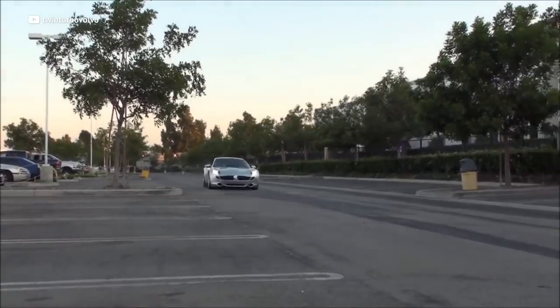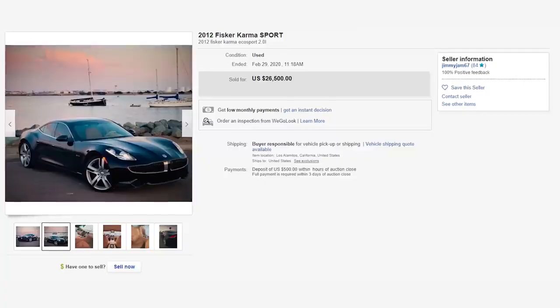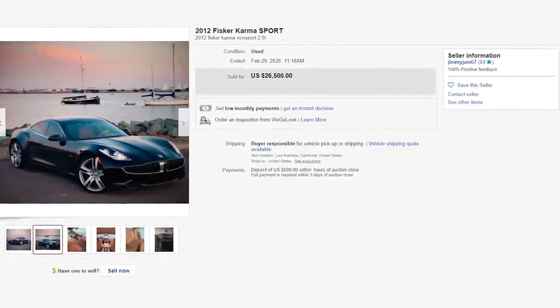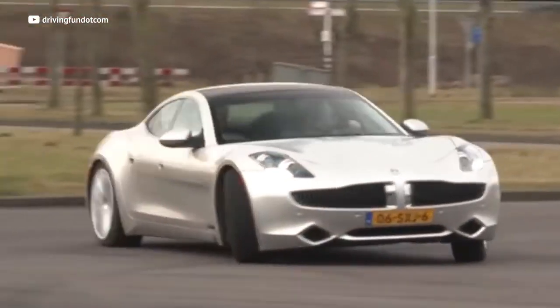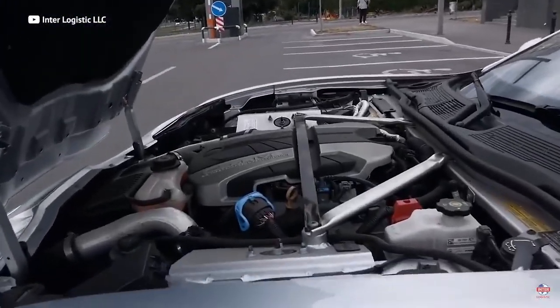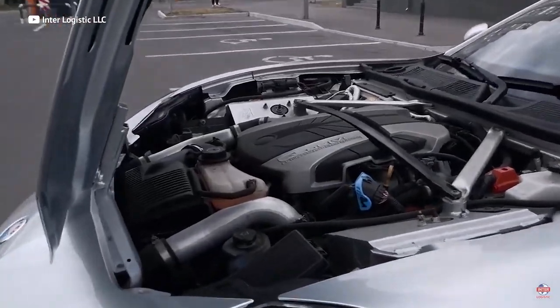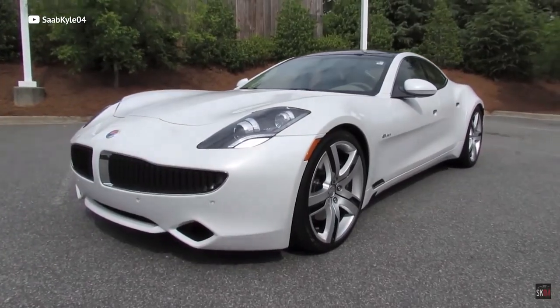Sure, this weird car known as the Fisker Karma cost $111,000 brand new, but I just found this black one that looks promising for only $26K. Now, I've never owned one, and I did some research, and you definitely don't want to own this car because it is a freaking failure. Hear me out. The Fisker Karma doesn't drive nearly as good as it looks. Yes, I agree. It might look like a supercar, but it has an electric motor and a 2-liter 4-cylinder engine, so it's a hybrid. This thing looks lightning fast, but it goes 0 to 60 in about 8 seconds.